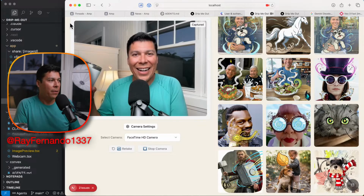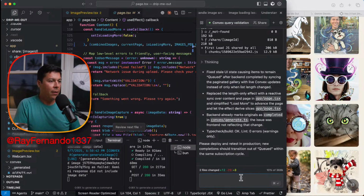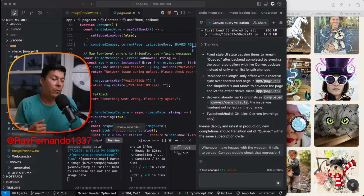All right, cool. So let me see if I can quickly fix it in one shot. So whenever I take images with the webcam, it fails to upload. Can you double check that regression? Okay. So I'm going to see if I can actually fix it with one shot and see what it can do from here. But yeah, so far I'm liking AMP code. It seems to be on par with what I was using with Cursor.